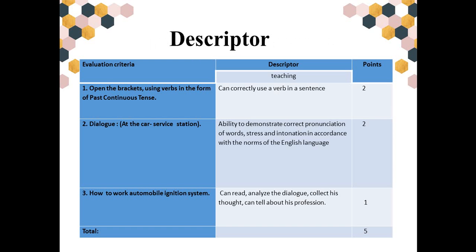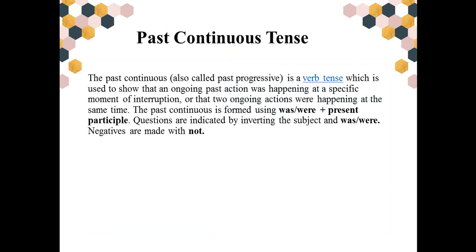Here you can see the descriptor of this lesson. It consists of three descriptors. Evaluation criteria. The first: open the brackets using verbs in the form of past continuous. Can correctly use a verb in a sentence. 2 points. The second: dialogue at the car service station. Ability to demonstrate correct pronunciation of words, stress and intonation in accordance with the norms of the English language. 2 points. The third: how the automobile ignition system works. Can read, analyze the dialogue, collect his thoughts, can tell about his profession. 1 point.